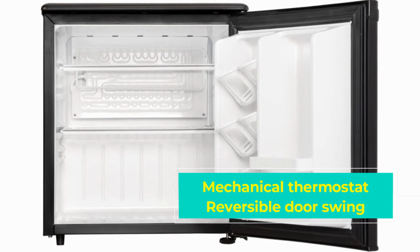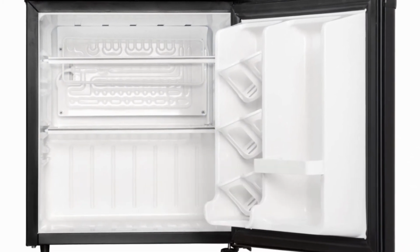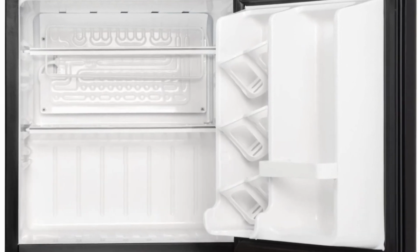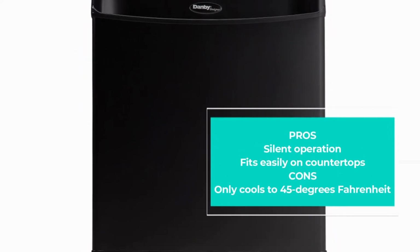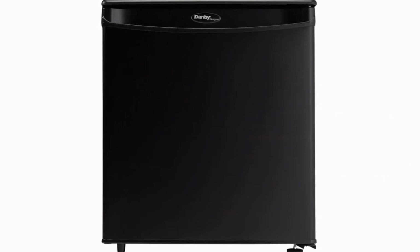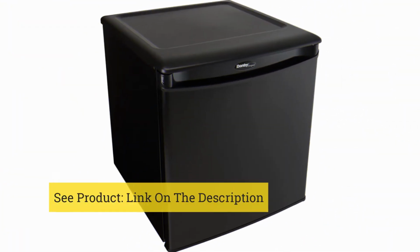For maximum convenience and customization, the door is reversible for fast access during those times where you can't spare a second. It also provides a range of temperatures to suit different food and drink. All in all, it's an excellent little dorm fridge that served many a cramming student long into the night, especially with midterms right around the corner. Our handy guide to the best soft-sided coolers features more great products like this.